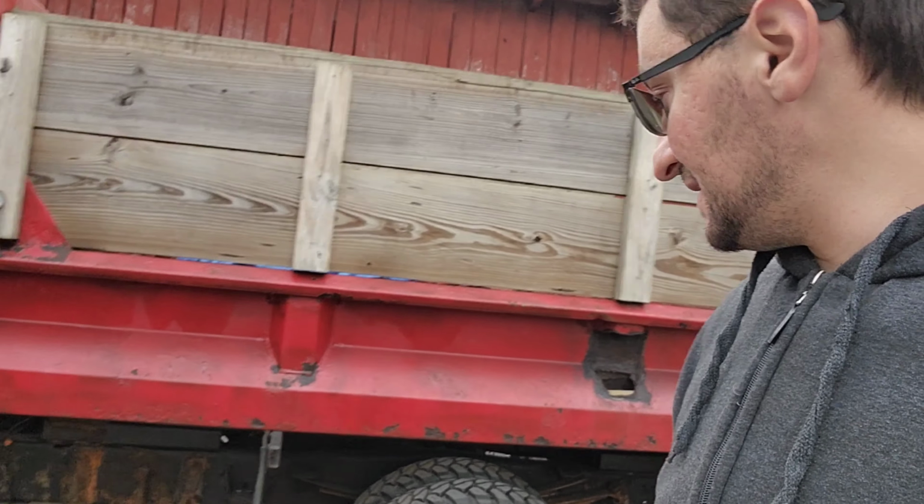It's a neat old truck. I pretty much saved this thing from the scrapper. It was not long on Marketplace before I really think she was on the chopping block. She used to be rated for parts and then sent to the scrapper, but she was saved by me. And actually, just for fun, let me start this thing up for you guys.